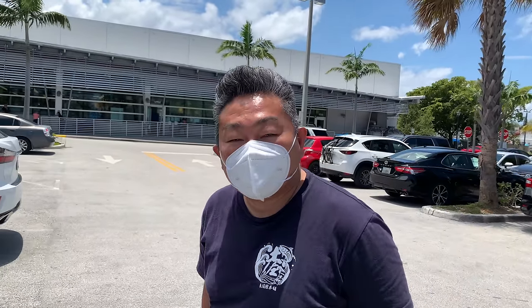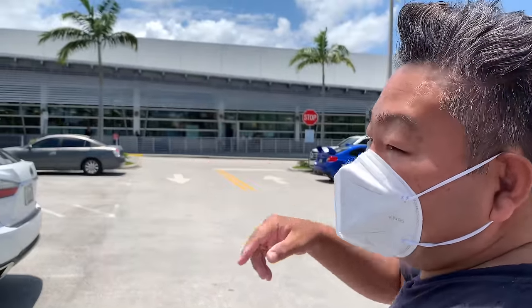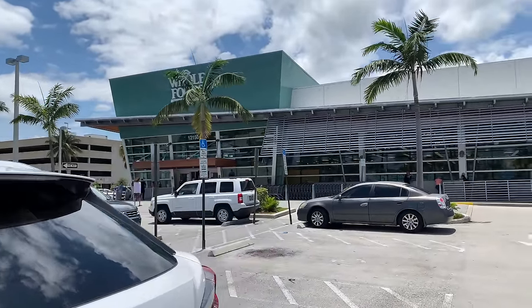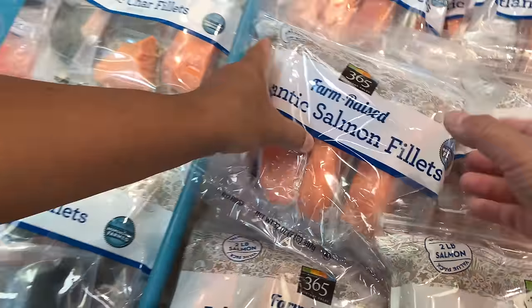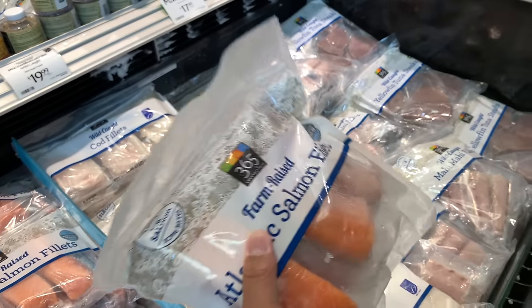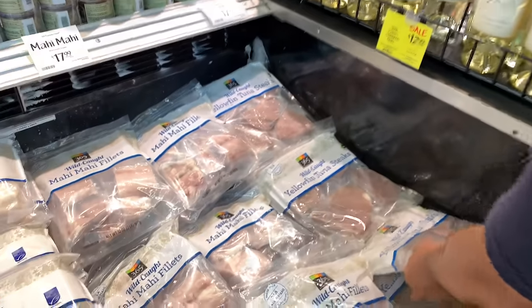Oh, Hiro-san, the last place we came in to buy the salmon was Whole Foods. At Whole Foods, yep. Take a look and see what quality they have here. Farm raised Atlantic salmon fillet. This is the individual package? Yeah. It's good, Hiro. The salmon for months. Actually, it's going to be good for your diet too.